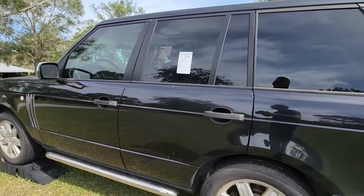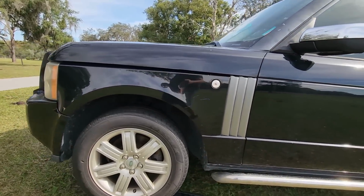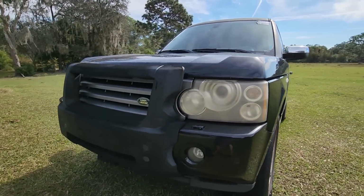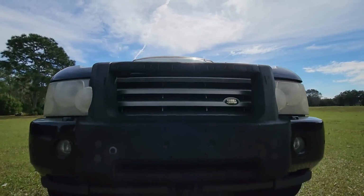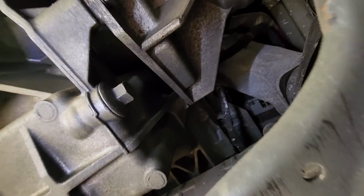The good news is you don't have to remove the entire transmission to fix it. You just have to take out the valve body, which isn't all that hard of a job, but it is a little costly. So before we start spending money, let's get a visual inspection of the undercarriage and make sure this thing is really worth it. This Range Rover continues to surprise the heck out of me.